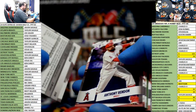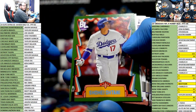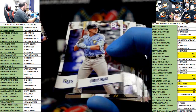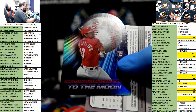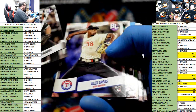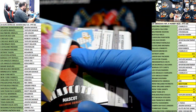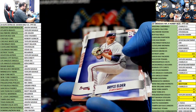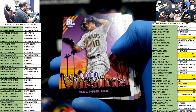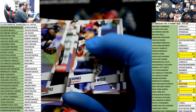Adolis Garcia, McCutcheon, Ohtani Dodgers. Ohtani, actually, you know what? A numbered Ohtani, since it's his first Dodgers, might do pretty well. Encarnacion Strand, Jazz foil. All right, so maybe these aren't rare, so I'll just randomly put them in packages then. I don't need to random the freebie mascots. Frelick, good vibrations. Strider foil.